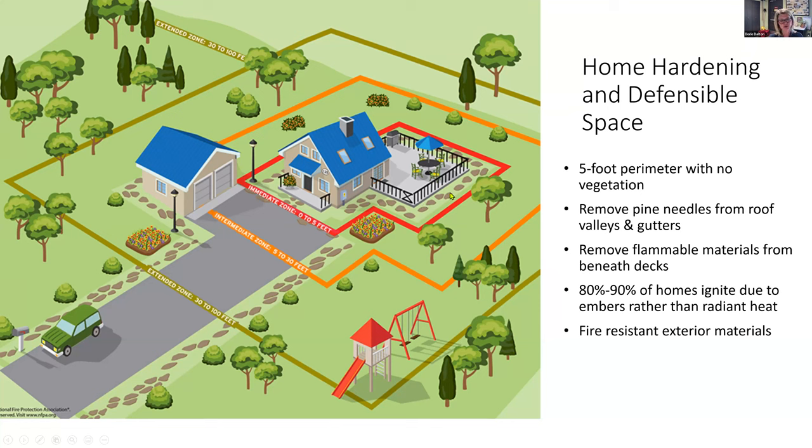Regularly remove those pine needles from your roof and gutters, and remove flammable materials from beneath your deck and on your deck. Put your cushions away when you're not using them, or you're not at home, or you go on vacation, anything flammable. Please remember 80 to 90% of homes do ignite due to embers rather than radiant heat. If you choose to replace the things on your home, consider fire resistant materials. A lot of people want to start with trees, but starting with your home is the most important thing. Create that 0 to 5 space, all right? So embers don't have anything to ignite.